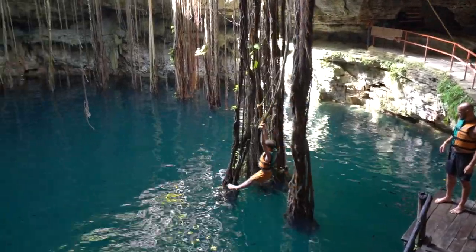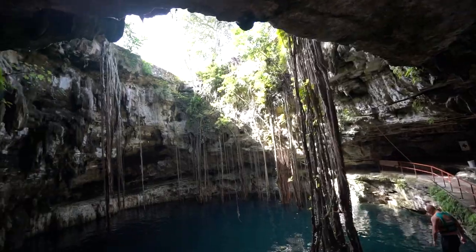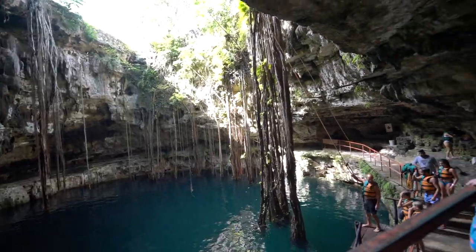So the main reason we came to this one is because of this rope swing, but it's also just beautiful with all these vines hanging down and the sunlight coming in. Right now it's about 9 a.m., so we're not quite getting that sunbeam, but it's definitely a beautiful cenote.